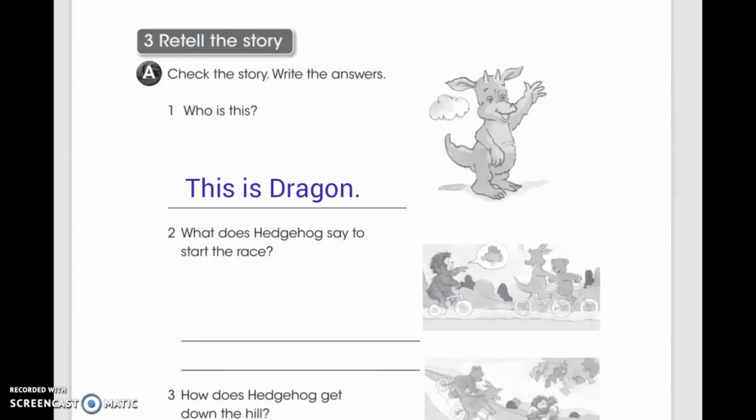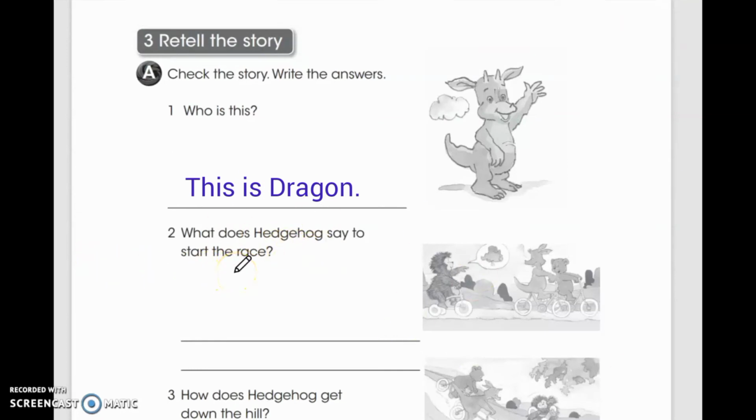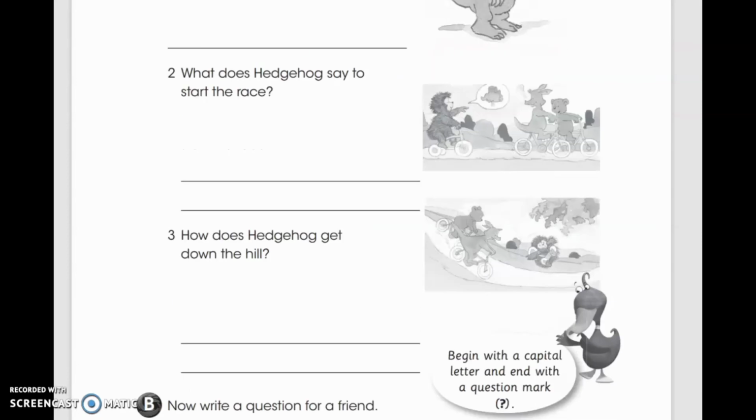The next part says, what does Hedgehog say to start the race? What were the initial words of the Hedgehog to start the race? Check out the picture too. They are giving us the picture to help recall the story. Yes, he says get, set, go. Yes, get, set, go were the initial words of the hedgehog to start the race. Very good.